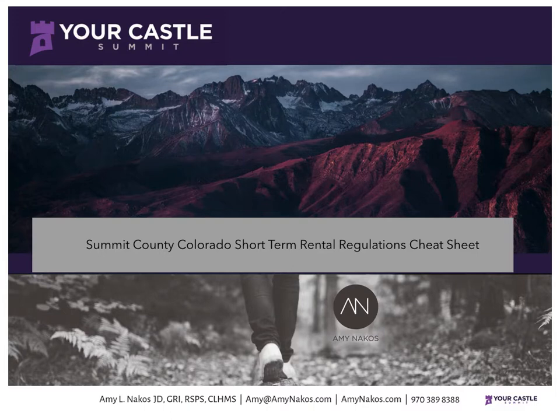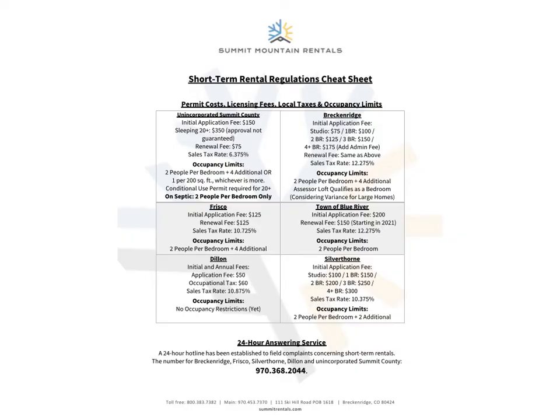So I have been provided, here it is, a fantastic cheat sheet. That's why I'm calling this the cheat sheet presentation. This is from Summit Mountain Rentals. They're the largest property management company in Summit County. They do rentals both in Breckenridge and Frisco, and they have created a short-term rental regulations cheat sheet. And this is a great place to start if you're thinking about getting into a short-term rental situation in Summit County, or maybe you have a property and you want to put it in a short-term rental. These are the rules you have to initially follow.